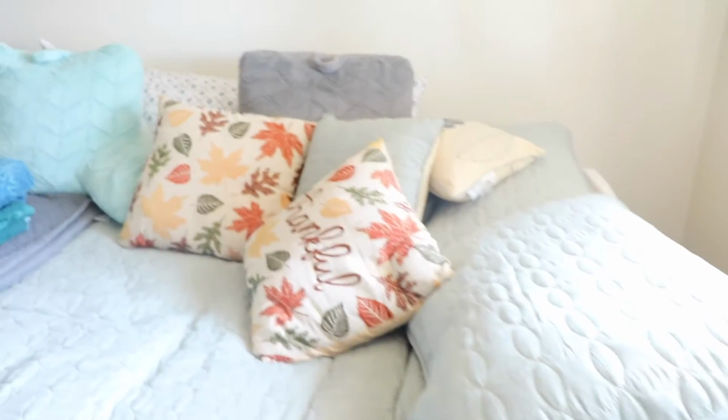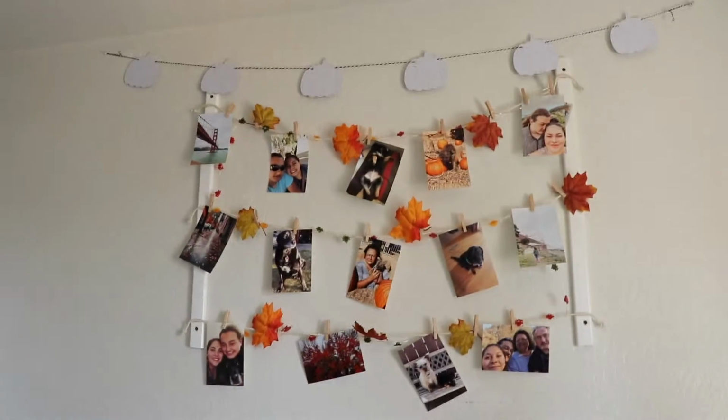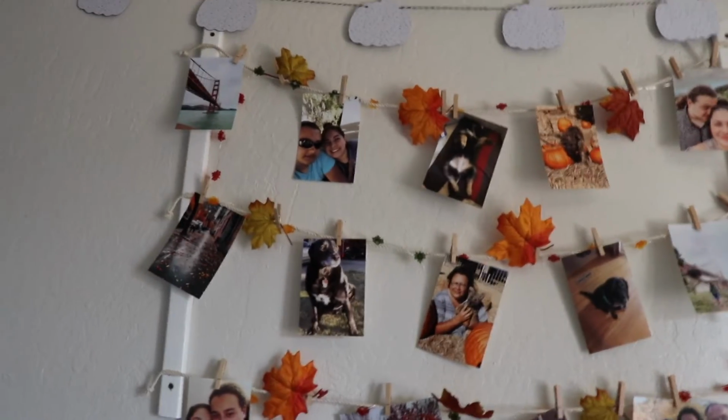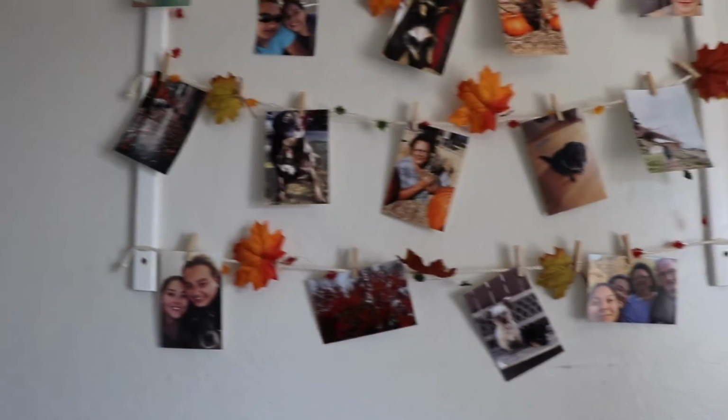And then for the thing I'm really mostly excited for, it's the picture wall, I guess you can call it. I just put a pumpkin garland up there, and then the little lights have leaves on them, and then I just hung leaves on there as well, along with the pictures. And I just think it looks really cute.